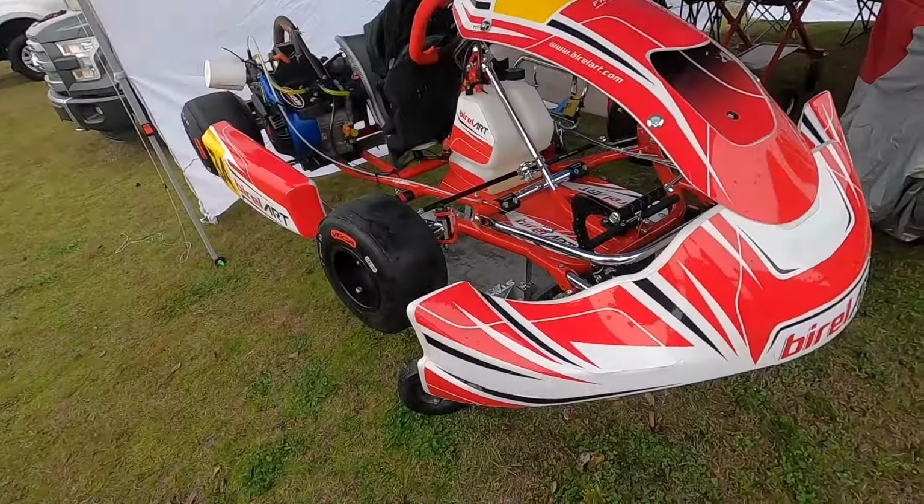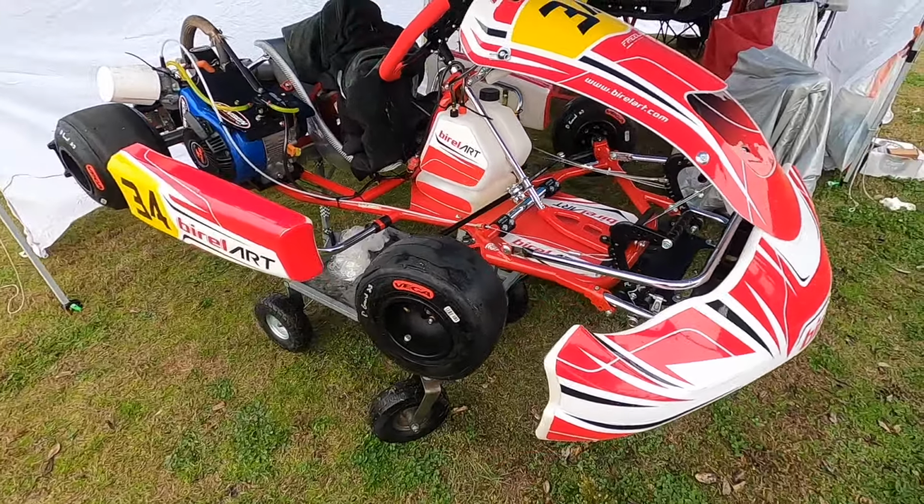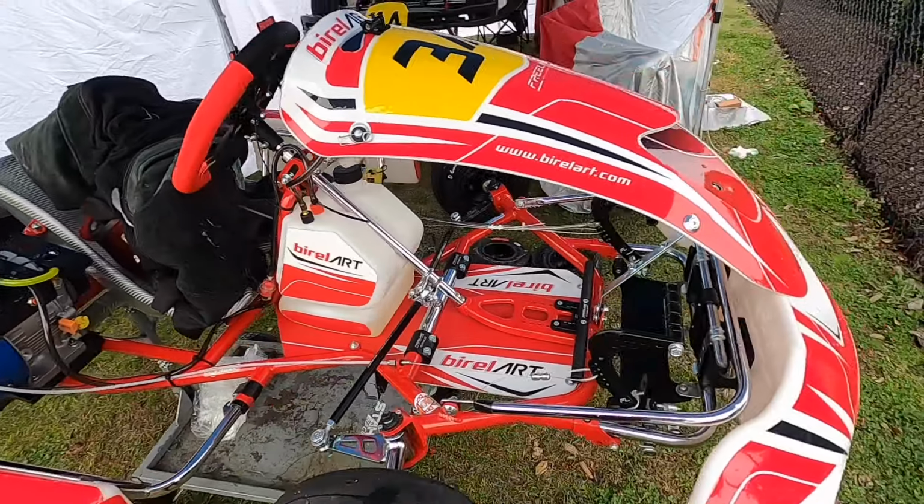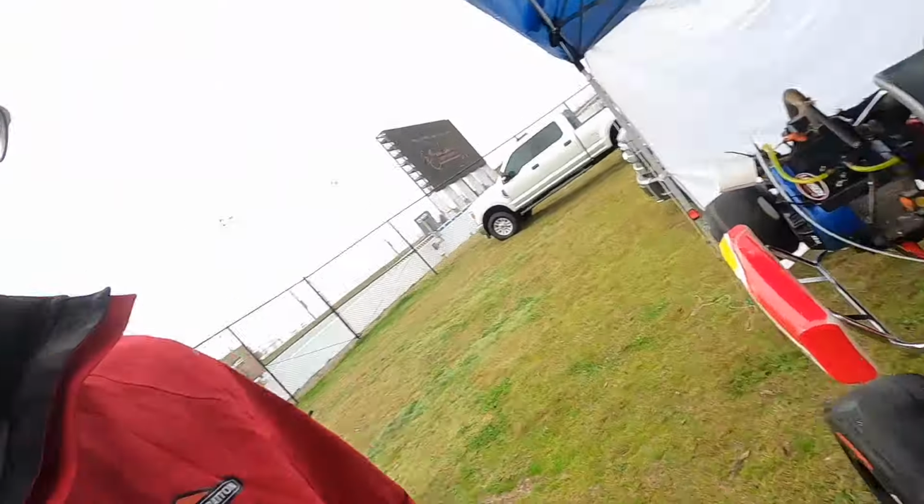Our whips, do kids say whips anymore? Okay. Our rides for 2024 this year are the familiar Birel Art AM29 2024 edition here. Pretty similar. We got these through our boy Mark Stahl, which I cannot recommend enough, guys. Dude is such a wealth of knowledge, and you text him, call him with a question, and the dude's gonna get you back some amazing information.